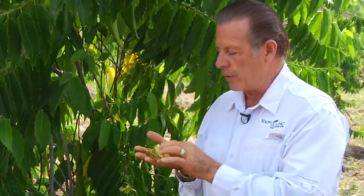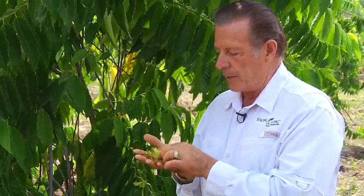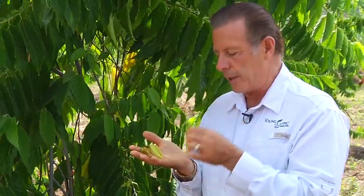With Ylang Ylang we have 4 grades. We have extra fine, we have fine, we have first, second, and they'll even give a third and a fourth qualification, but the only ones that we're concerned about are the first 4 grades. So we have extra, and this here would be classified a 3rd grade or 4th grade oil. The green here would be classified also a 2nd grade oil because it hasn't matured yet.